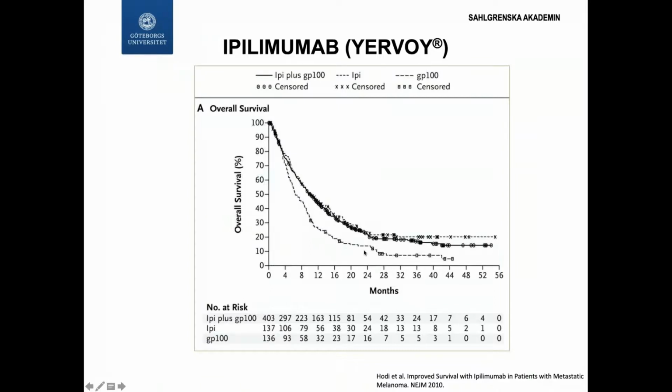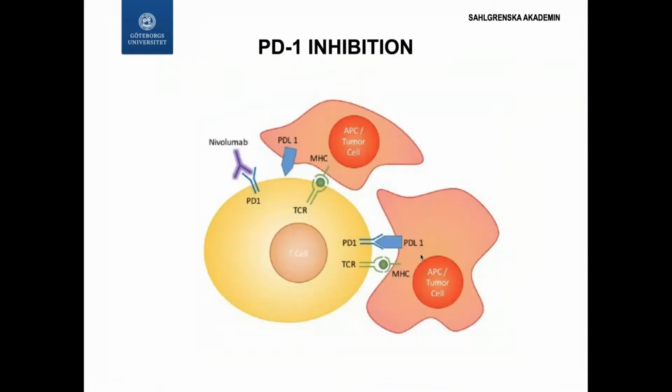And the first trial that showed any benefit of this, the drug we call ipilimumab, was the first trial presented by Hodi et al. And what we see here is that there's no initial benefit, but after a while you see that you raise the curve here with the addition of ipilimumab. So you get a higher number of patients that seem to be long-term survivors. And this is important to remember, and I will come back to it a little bit later.